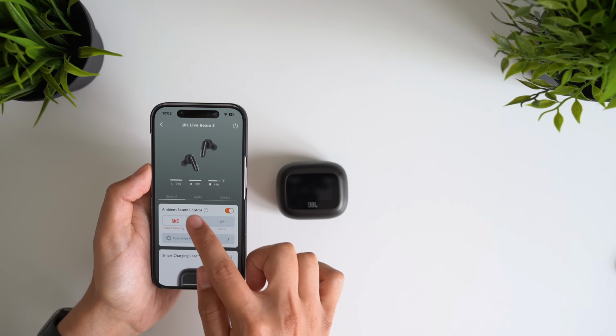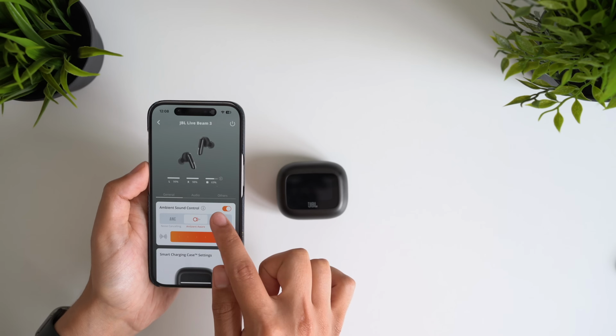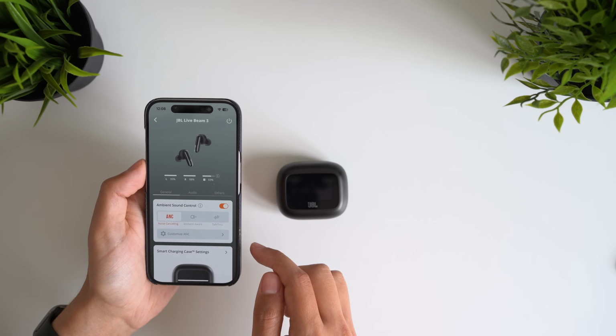Alright, the ANC isn't the strongest, but I'm definitely giving higher marks for the transparency mode thanks to the talk-through feature in addition to ambient aware. This lowers your music volume whilst it's active.